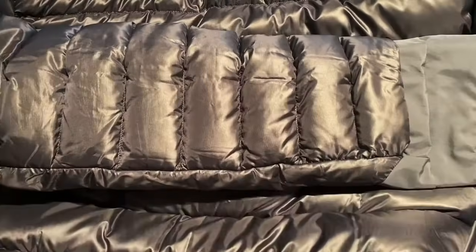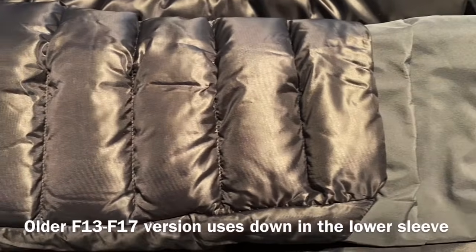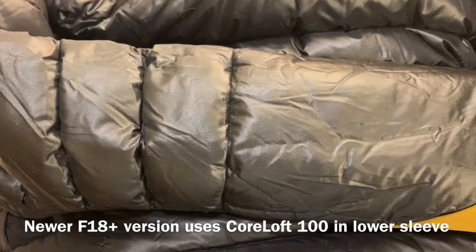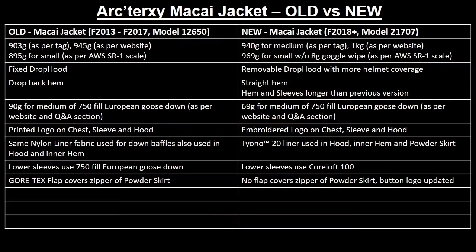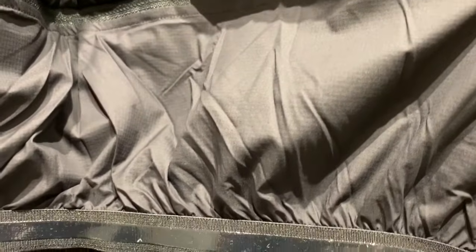The reason for this may be that customers and athletes were reporting the down in the older sleeves getting wet, so Arc'teryx switched to using synthetic Corloft 100 insulation to retain warmth and dry quicker whenever the lower sleeves get wet. One small difference is the older version had a Gore-Tex flap covering the powder skirt zippers, whereas the newer version removed the flap, possibly to help shave some weight.